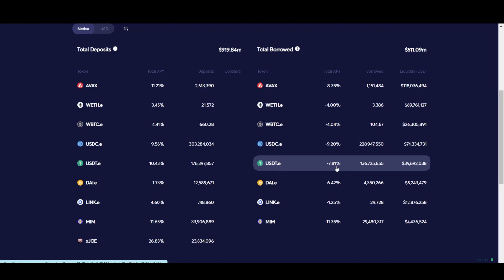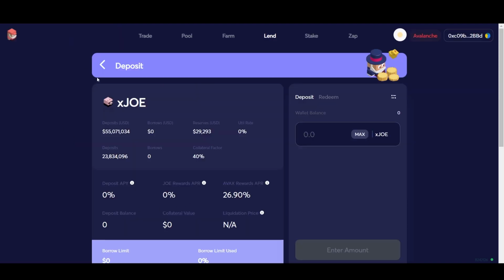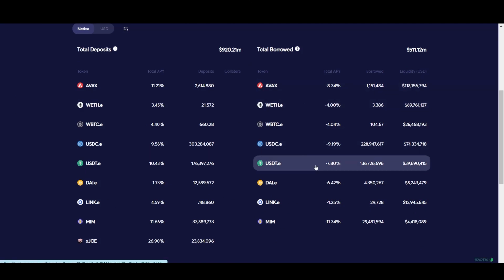Now, this could get a little risky if you see a big drop on Joe, but we are already seeing a big drop on Joe. So I think this is the perfect time to start looking into lending and borrowing right now across the board. We basically saw already on some of these names a 30-40% correction. So you already have that additional buffer. And so I was thinking maybe lending my xJoe to earn some AVAX, and then going here and borrowing some more AVAX to be really bullish, or a stable coin that I can earn some APY against.